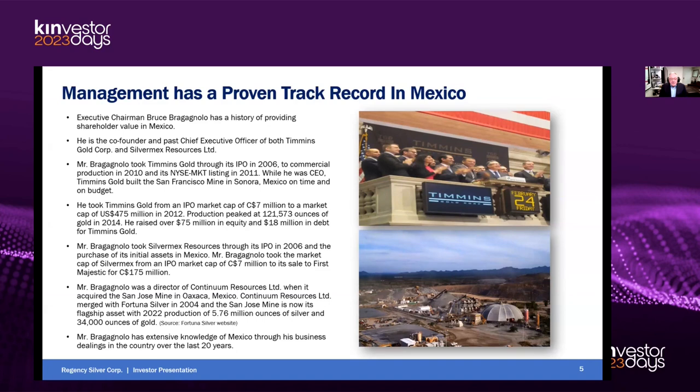We got to meet a lot of people, a lot of financiers, a lot of providers of services in Mexico and other places. So it was a real kind of a learning experience, but I think we did a great job with Timmins Gold, built the mine on time, on budget, and produced 121,000 ounces of gold in 2014. Open pit heap leach mine in northern Sonora did very well. And at one point, we made $60 million in net income in 2012.